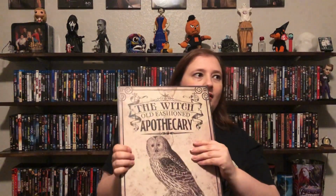It's kind of metal there. I did dig through them. Some of them were a little scratched. So I got my husband to reach up on the shelf and get it for me because I'm too short. But yeah, that's gonna go somewhere for my witch theme.